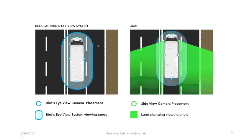If you see on the left side, the bird view system, while it is a great surround view system and does give you that view all around the vehicle, it's a pretty limited view. It's really just for the immediate surrounding area of the vehicle. So it's great for tight parking, like people mentioned earlier, or parking lots, tight driving situations, especially for larger vehicles. However, for highway driving, for example, it doesn't give you much view of vehicles coming up behind you or to either side of you, and that's where the 360 plus system comes in.